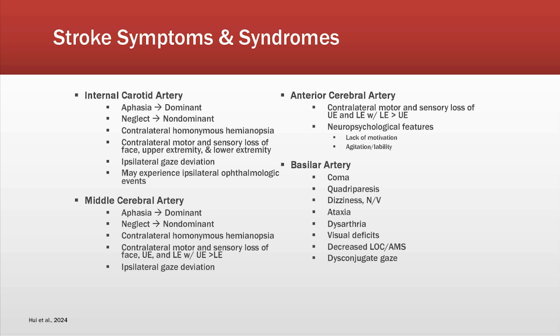First, actually, let me tell you about dominant and non-dominant. The dominant hemisphere of the brain is the one that controls speech. In the vast majority of patients, this will be the left side, although there are some for whom it's the right side of the brain. Non-dominant is, of course, the side that doesn't control speech.